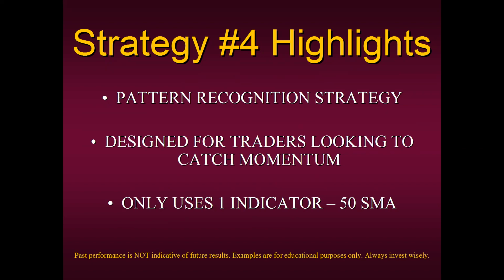Now, it only uses one indicator. You already know what that is. That's rule number 1, the 50-period simple moving average.